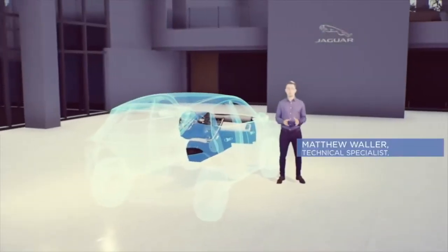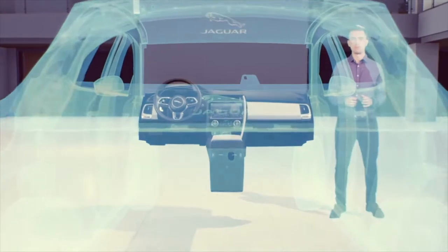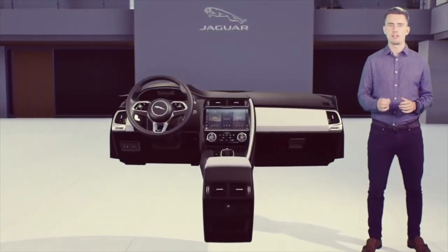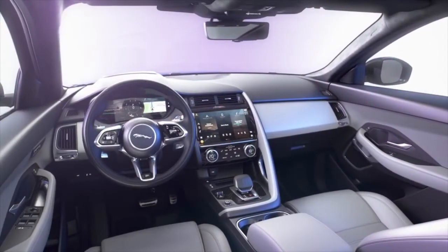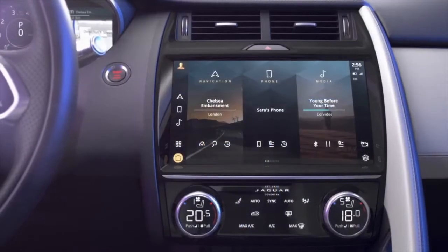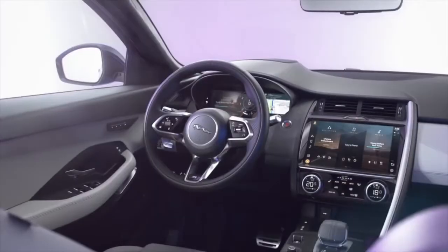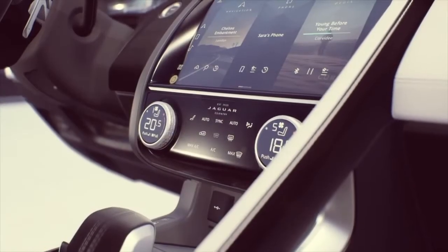PHEV Pro is smarter, faster, always connected, and future-proof, thanks to software over-the-air updates. It comes as standard on most specifications, and as you've heard from my design colleagues, it now has an even better user interface. All of this is enabled by the introduction of our new electrical architecture, which allows for faster responses and crisp, high-definition graphics.